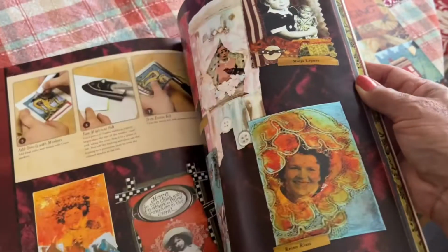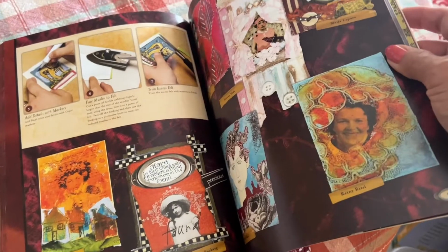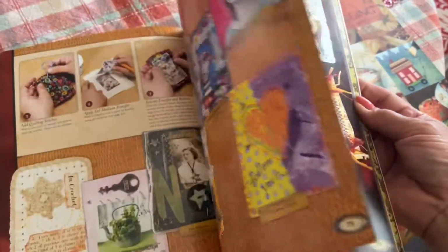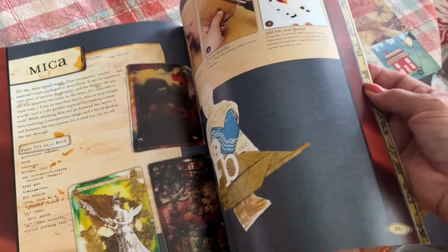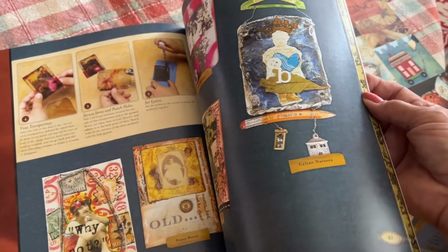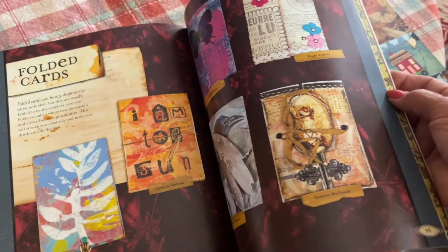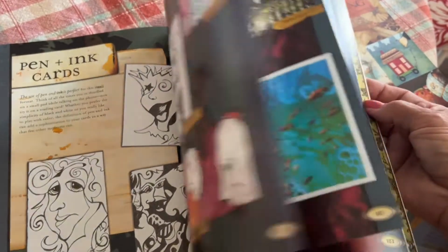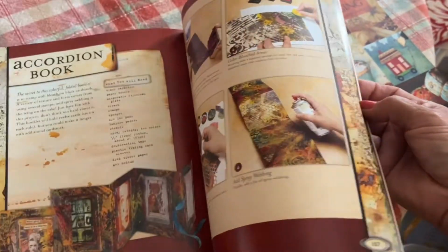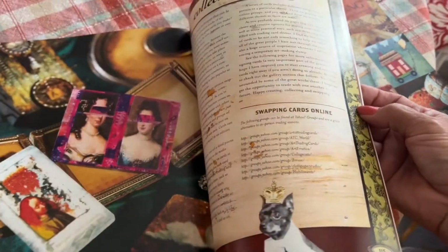A lot of times there were groups that started up and they'd say, okay, we're going to have a theme, and the theme is purple, or maybe a saying for the theme. Everybody would kind of do that. Maybe it was green, or maybe it was Valentine's Day or something. And they would all make these cards and then just trade them. And so these are different examples and techniques.